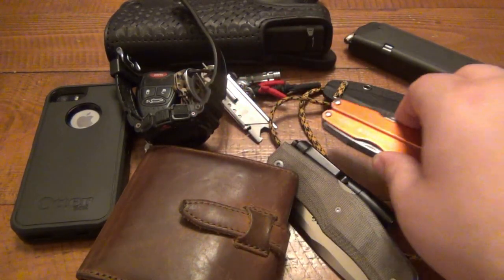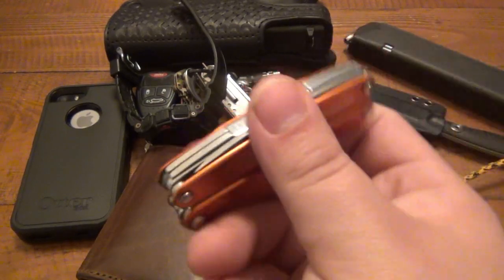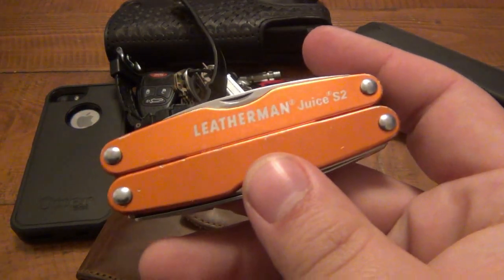I love this thing. I used to EDC it all the time. I haven't for a long time. Started doing it again, and I'm finding it useful. So let's talk about some of this other stuff. Well, first, obviously, you saw there the Leatherman Juice S2.